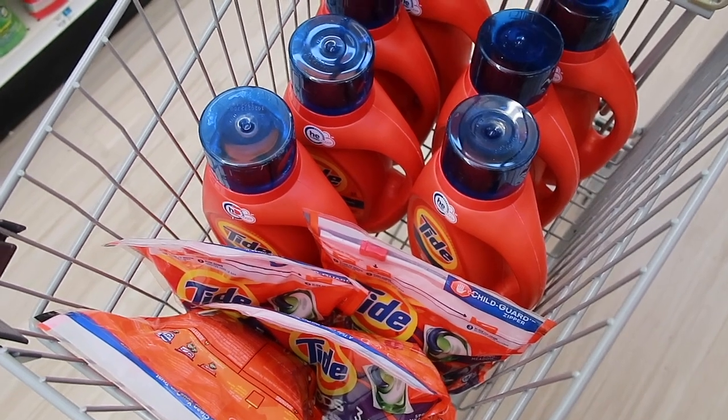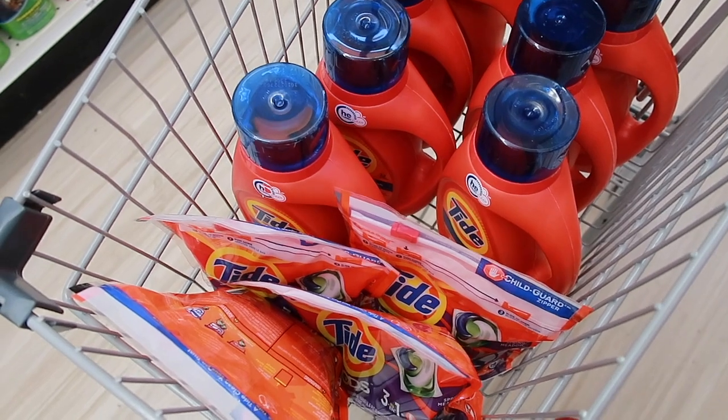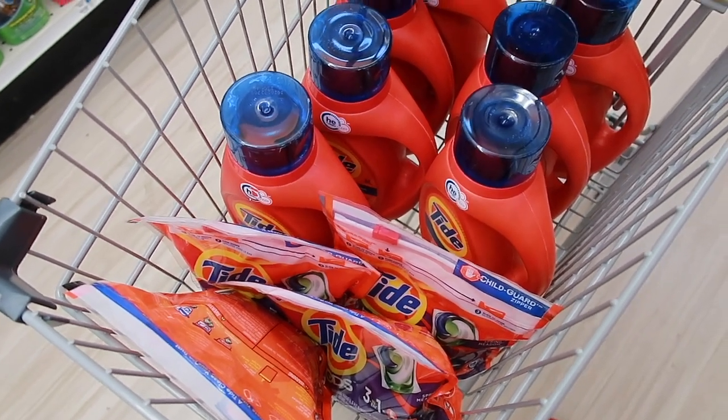It's the $2 off one for the Tide liquid from the P&G and the $2 off one pods from the P&G as well, the ones that came out this Sunday. So let's do the full scenario.